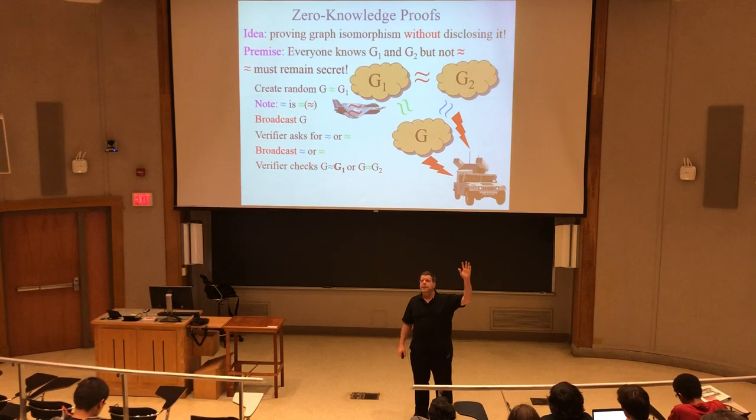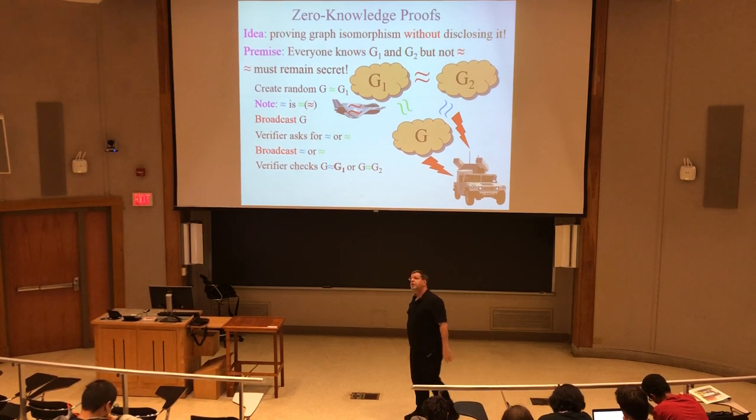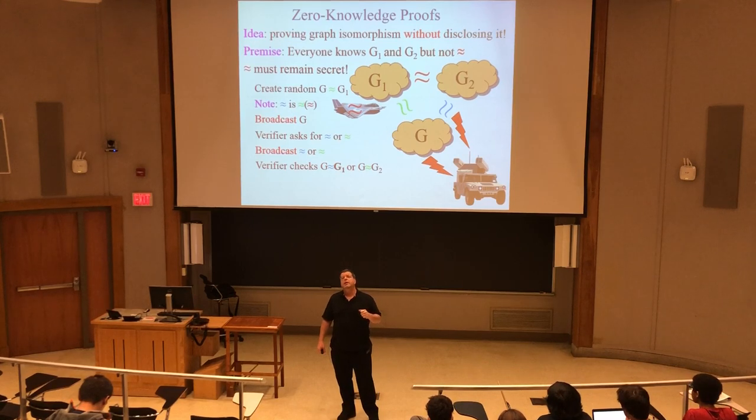How many can see that? Because if you knew the green one and the blue one both, you'd be able to give it to the ground station, whichever one it asks. If you knew both the green and the blue, you'd know the red by composing them trivially. So if you don't know the red, you can't know both the green and the blue. If you know the red, you know all three.